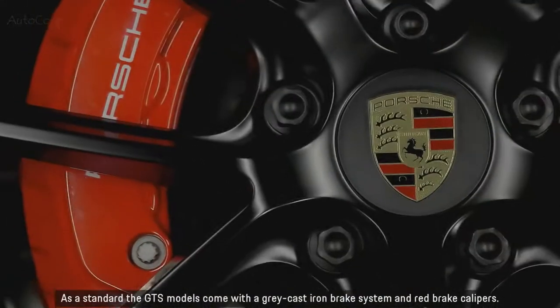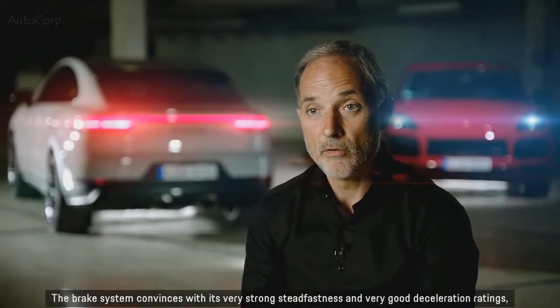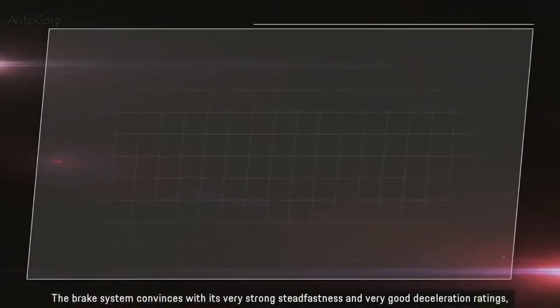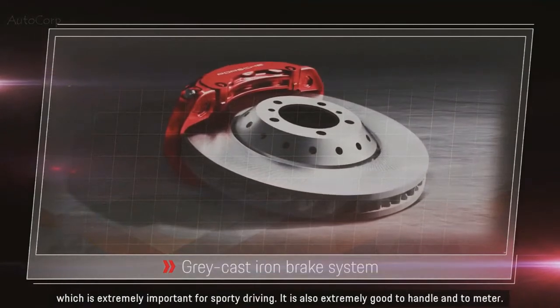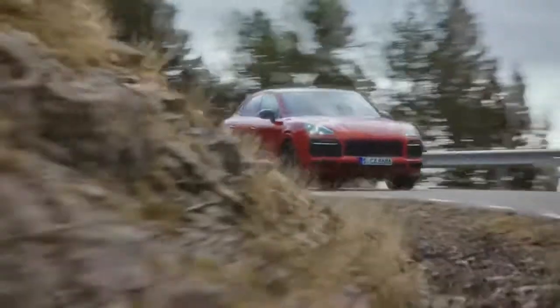As standard, the GTS models come with a gray cast iron brake system and red brake calipers. The brake system convinces with its very strong fade resistance and very good deceleration ratings, which is extremely important for sporty driving. It is also extremely good to handle and to meter.